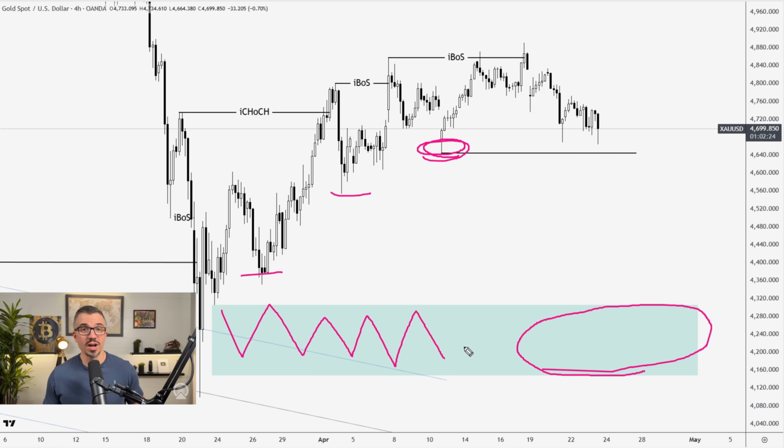Now, obviously, I have to talk about invalidation. If we were to get gold moving higher and not taking out this low, and just taking out these highs and continuing higher, then there is no short setup here. There is no loss, no harm done.